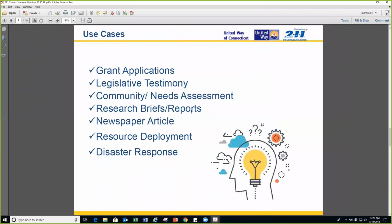The next is for newspaper articles. Every day we get calls from journalists and from individuals that are maybe aware of trends throughout the state, or have concerns about mental health and opiates, and whether or not people are finding housing, and they're wondering, when people call, what are they calling about? Are they calling about housing resources? Are they calling about mental health resources?